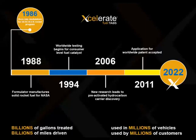In 2006, they found a pre-activated hydrocarbon, and it's what they use in the formula today. This pre-activated hydrocarbon is almost the star of the show. The thing about most of these products out there is they're two-ingredient products, right? It costs probably 6, maybe 8 cents in raw material to create these other fuel tabs that are out there.